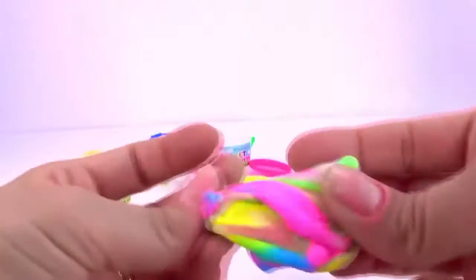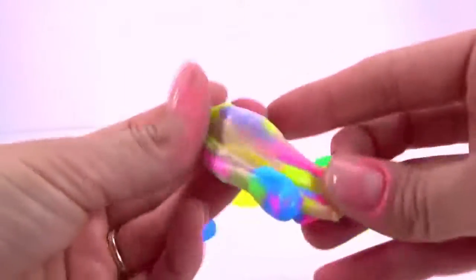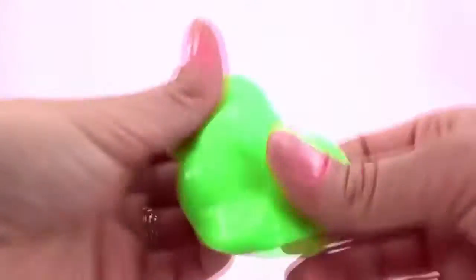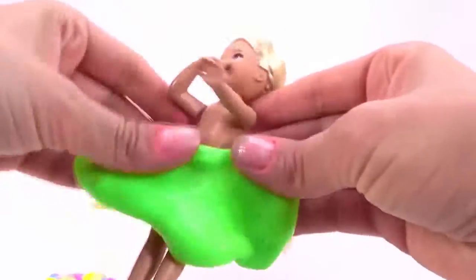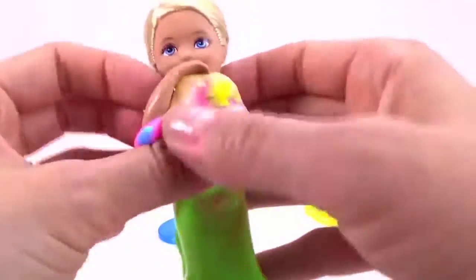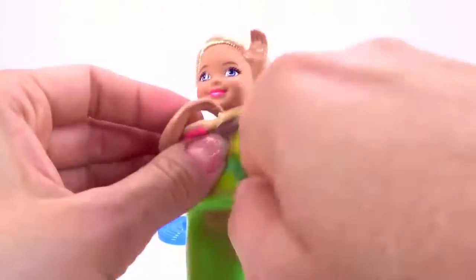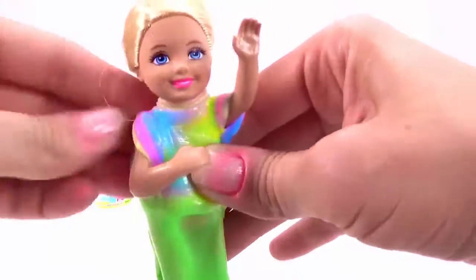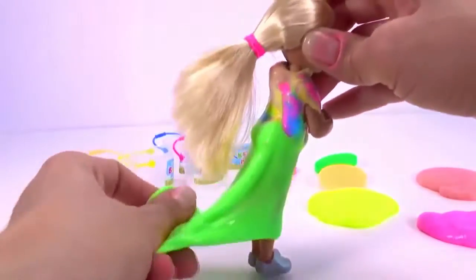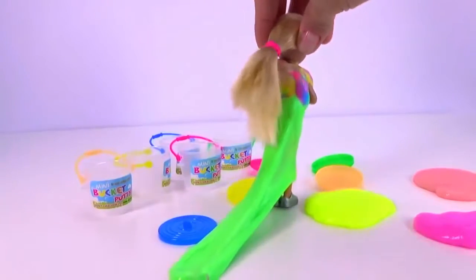Let's do a multicolor gooey dress with bits and pieces of all the slime. That will go well, right? Green. Now that's a proper ball gown.